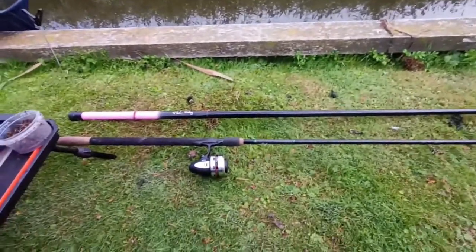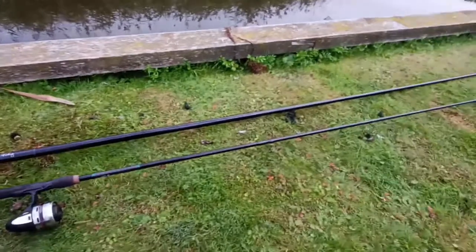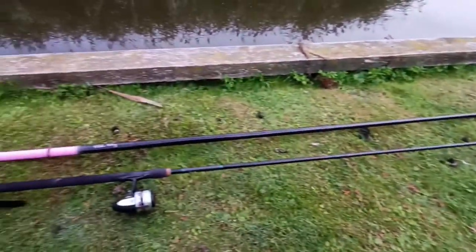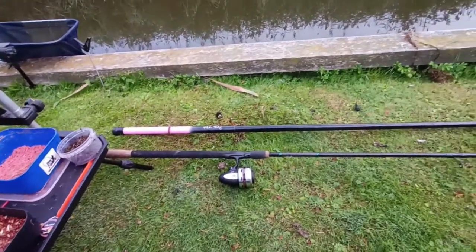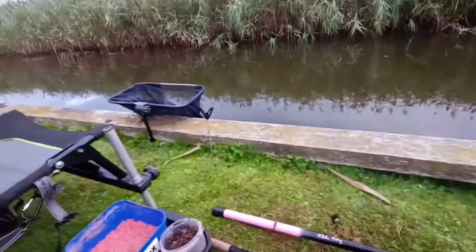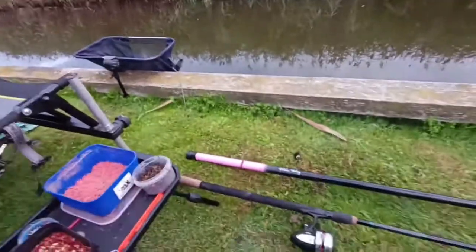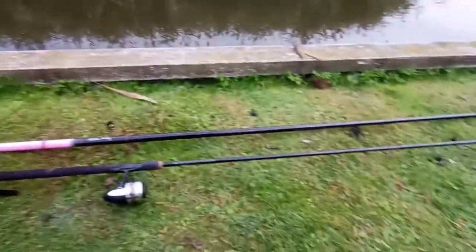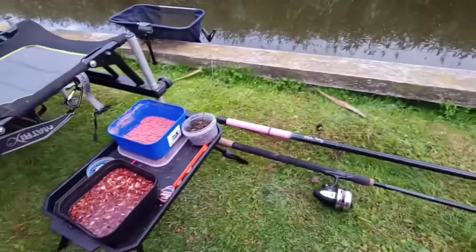13 foot match rod with a closed face reel. It's my Leader GT. I really like that rod, cheap and cheerful but very effective. And again, that can go into a single rod sleeve, along with the landing net handle, and along with any bank sticks. I've got a really basic bank stick there that I snuck in as well. And that is pretty much it. That all packed down, went into the boot, took up very little room, and no issues with the family.